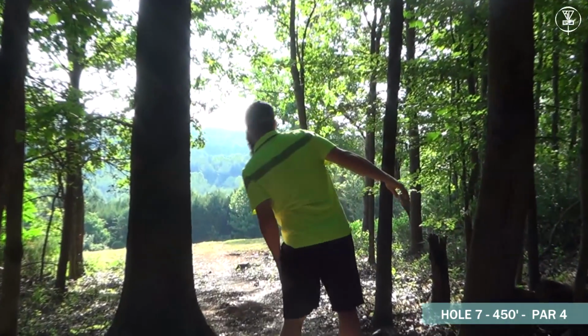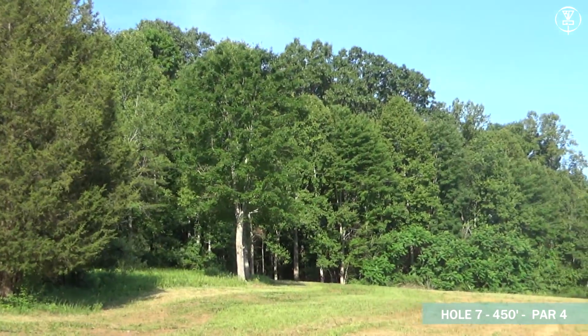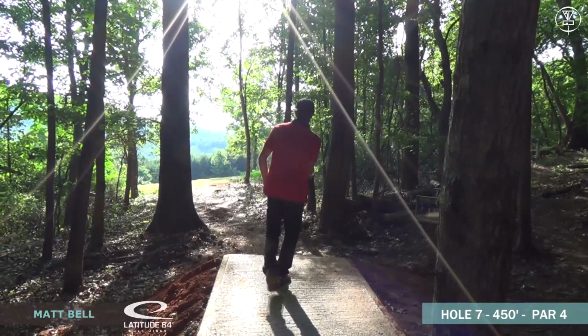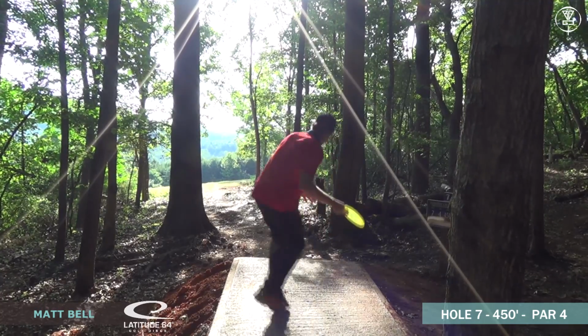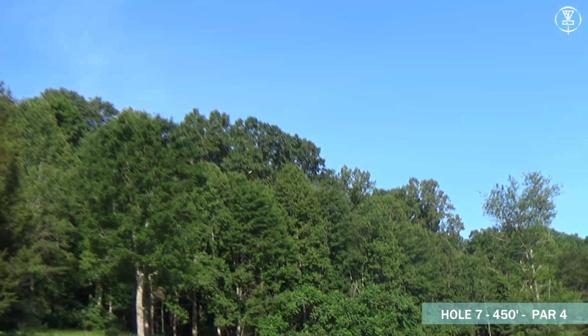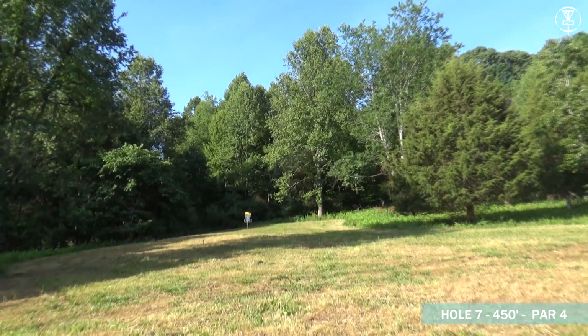Nice smooth shot right there. Like it was turning some. He hit the tree and fell down. Bell going with a flick. Looking like a great shot. Absolutely, right where you want to be.